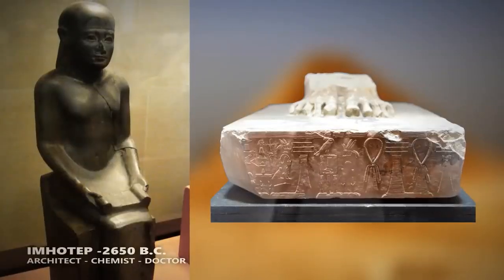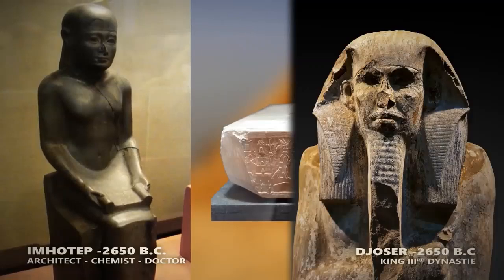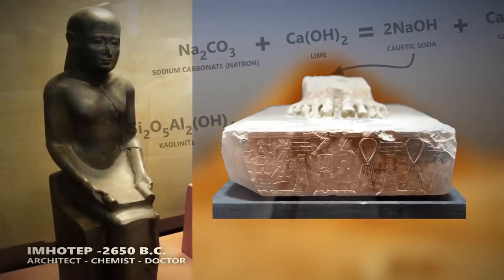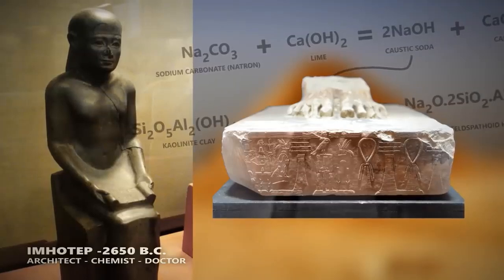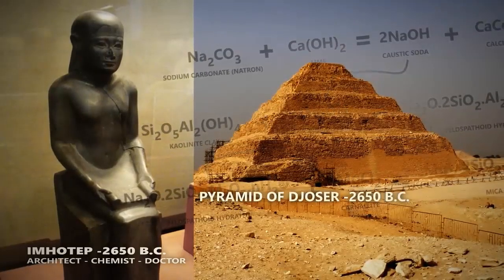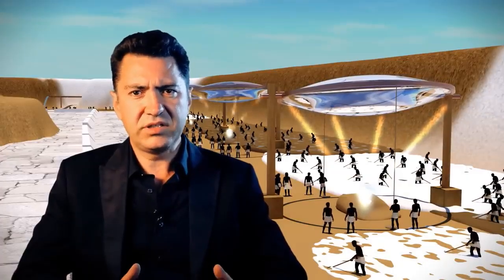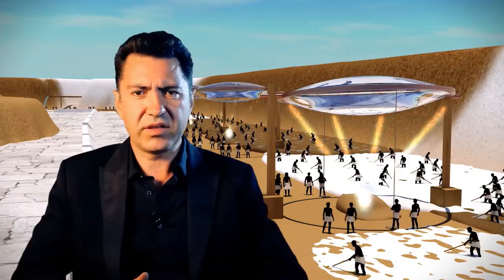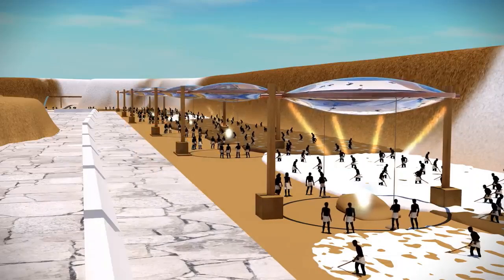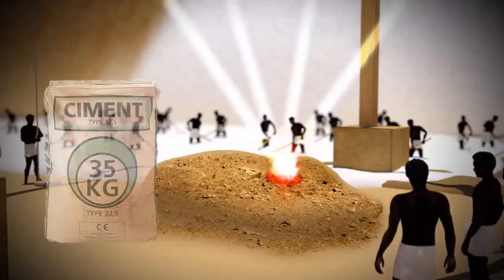Around 2650 BC, a scientist from the court of King Djoser, called Imhotep, mixed various materials and discovered that this mixture hardens after a few days and looks like a natural stone. He improved the formula and built the first pyramid of Egypt, the Step Pyramid of Djoser. The clay limestone was heated with the solar lenses at 1300 to 1500 degrees Celsius. After cooling, it becomes cement, like modern Portland cement.